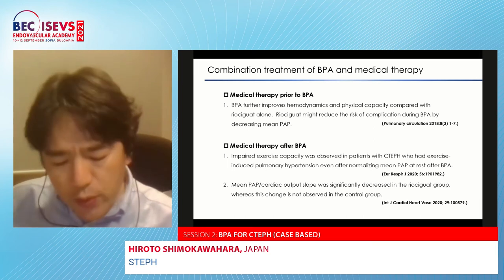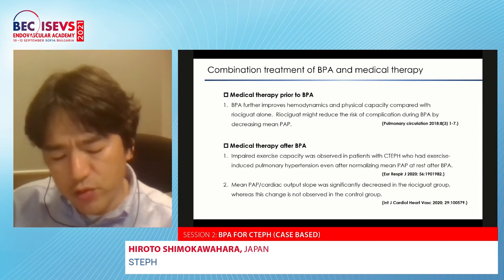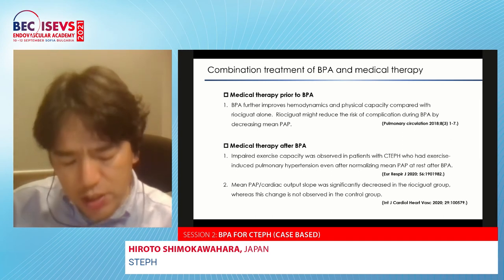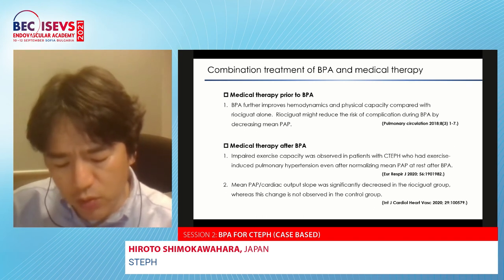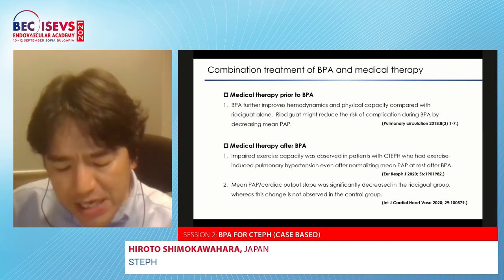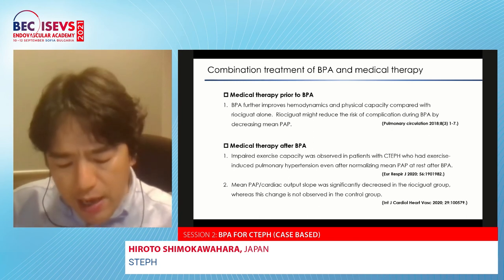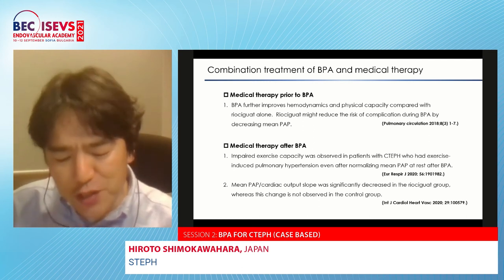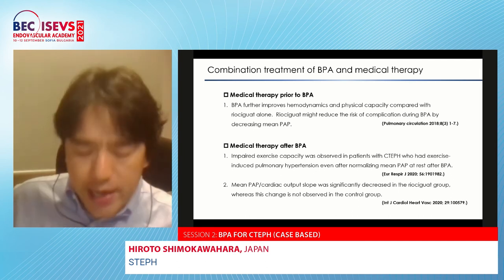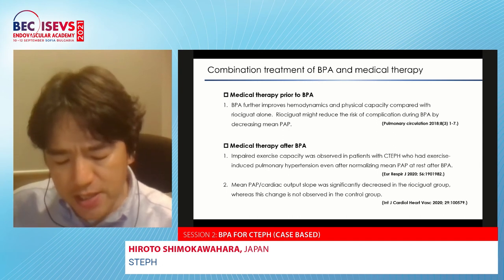As for the combination treatment of BPA and medical therapy, there were some reports demonstrating the efficacy of combination treatment. Targeted medical therapy with riociguat prior to BPA further improves the hemodynamics and the physical capacity compared with riociguat alone, and might reduce the risk of complications during BPA by decreasing the mean pulmonary pressure. However, it remains unclear whether using riociguat before BPA could reduce the risk of complications during BPA. And regarding the medical therapy after BPA, little has been reported on the necessity of riociguat.